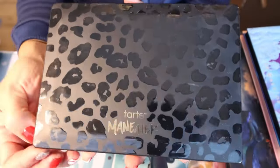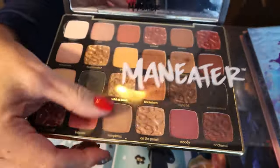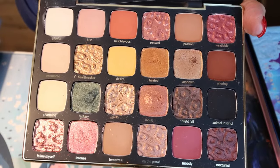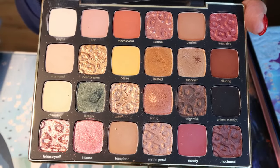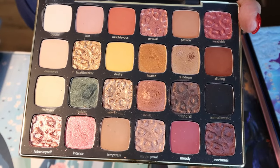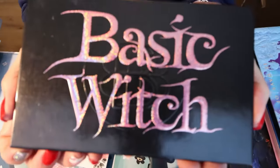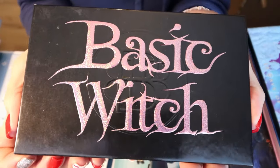Then I also have the Tarte Maneater Palette that was released last year. I did not buy the one that was released this year. I'm really glad I didn't because I heard it's similar to this one. I like this palette as well. I took this to Hawaii last year, used it every day for a week. Really good quality. I have a couple random palettes that I'm 100% keeping.